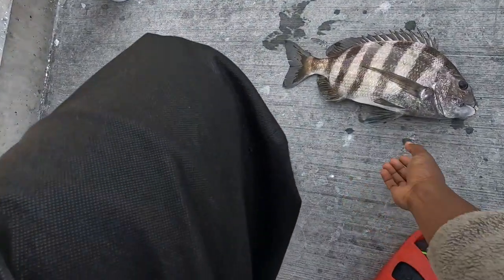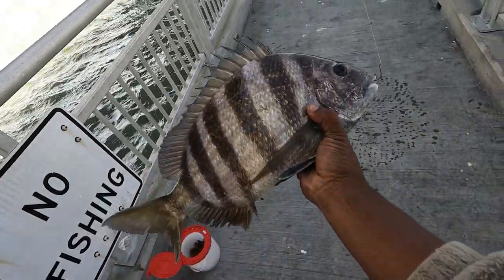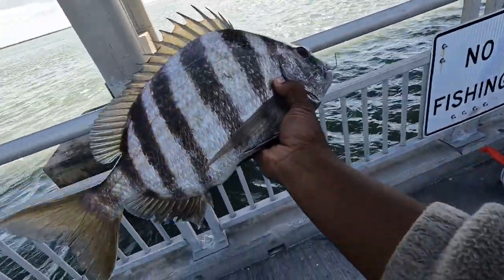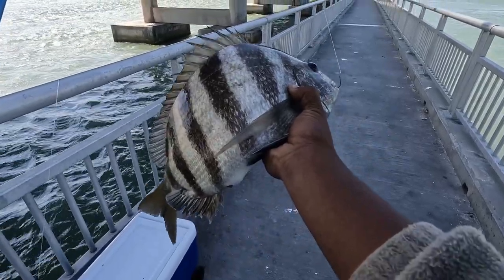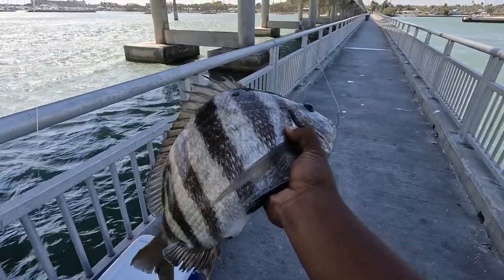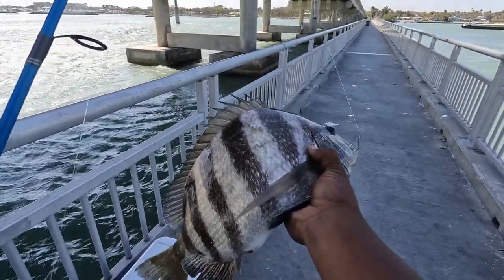Oh, this is a nice one. This is my biggest one, the biggest one I've caught here. That junk was a fight, but we got him up. He was biting, ripping them junks. I knew he had to be a nice size one.